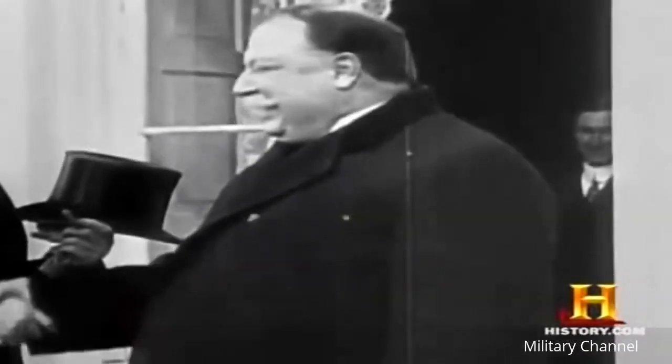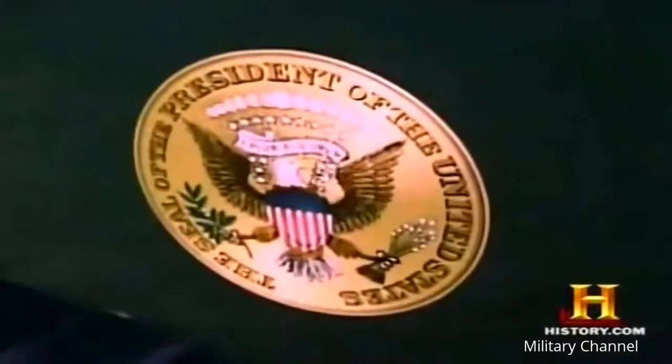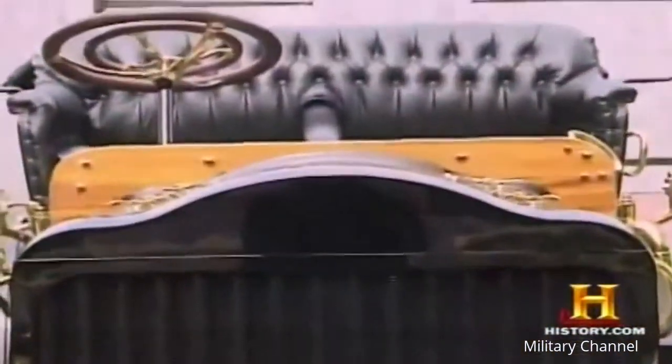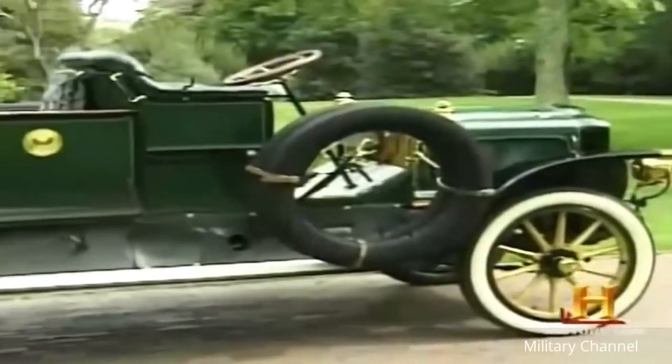Now, Congress went crazy. Well, the winning argument, was said to be the winning argument, was that it would be cruelty to animals to have Taft be carried around by a horse. But really, the winning argument was that the president wanted these automobiles, and the president was going to get them. Due in part to Taft's endorsement, the auto industry doubled production during his first year in office.